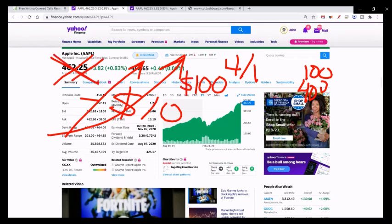With that said, well, let's do some basic math here. If we split this 4 ways, what do we have? We're going to have a stock that's now trading at 115, okay? So 115 is very reasonable to get in and play this for options. I'm going to show you some actual options price that I think you're going to like.